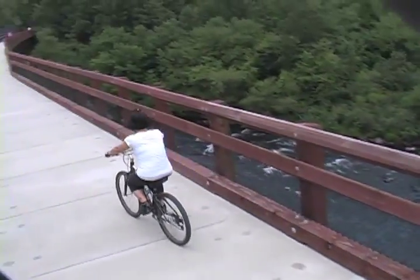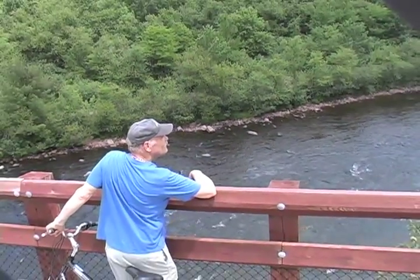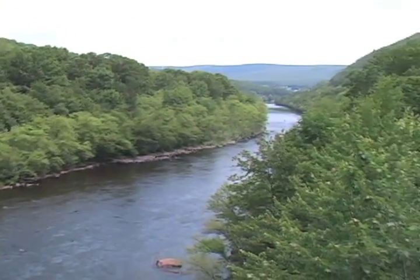You can get some really beautiful views out there. Basically, you have a mountain on one side, you're on the trail, you have a river on the other side, and across the river is another mountain. So you're riding down this beautiful, pristine gorge.